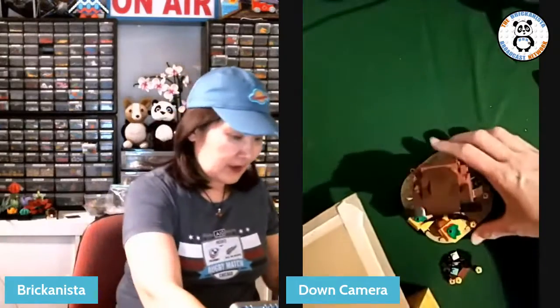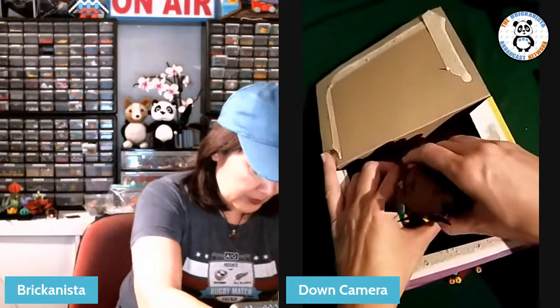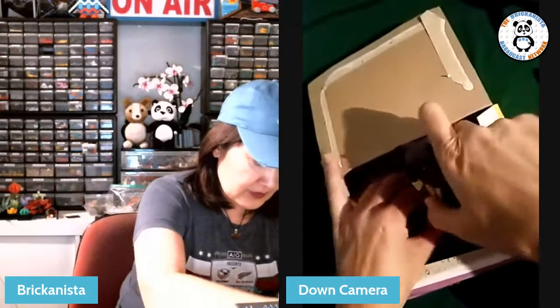So I am going to go ahead and put this back in the box because this is also one of those where you can kind of take the owl separately off of the rotator and pack it back in its original box so that you'll have it ready for next year. And then the extra pieces can go back into your collection.